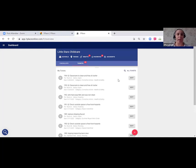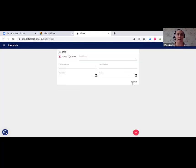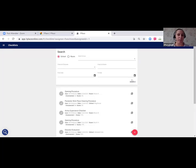Any questions on the application, feel free to drop them in the chat. If there's anything particular you're thinking, does it do this or does it do that? Don't hesitate to drop something in the chat either. And I'll just give you 30 seconds or a minute or so just to think if there's anything.